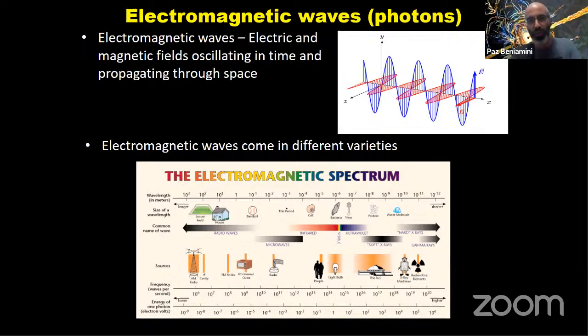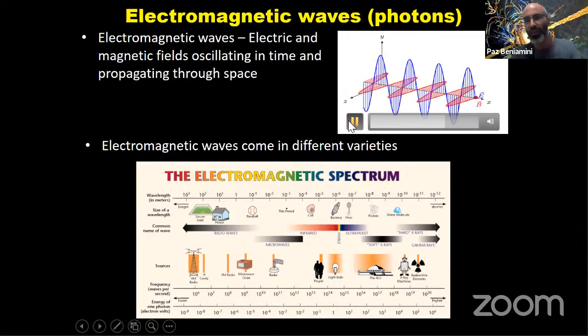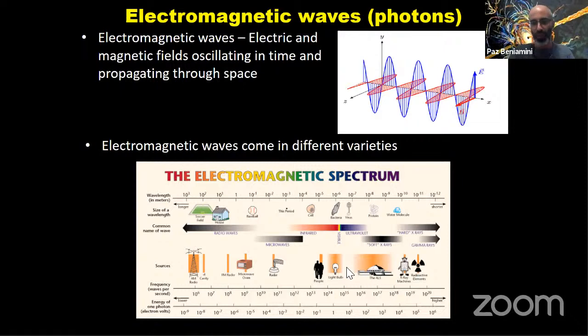So this is a lot of words, but actually it's quite easier to understand if you just look at it in an animation. So I will click this, and you can see this whole phenomena moving along the x-axis. Okay, so this is what an electromagnetic wave is. This sounds maybe a bit obscure, but actually it's a very generic thing.